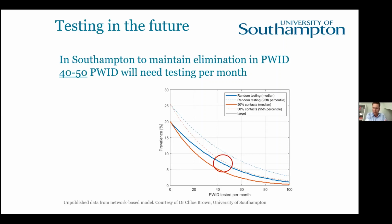And that was actually, although it sounds obvious, quite a novel finding and went against some of the other published studies from Australia and the United States. We've recently used that same model to try and predict what is likely to happen after elimination is achieved. This is modelling in a network of 600 people who inject drugs in Southampton. If we stop doing everything when the elimination threshold is achieved in a network in Southampton, after 5 years, the prevalence of hepatitis C will have risen to 20 to 25%.